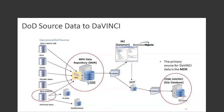So the corporate warehouse is the MHS Data Repository, and it's getting this subset from PI-EDW. And what's going to happen when PI-EDW sunsets, because it is legacy, is that DoD and VA have decided on a core set of tables that both organizations are going to get. So the same data that the DoD gets will be the same data that the VA gets. So that's kind of neat, is we'll have the same data in our operational systems and also the same data coming out of the systems for us to use for analysis and research.